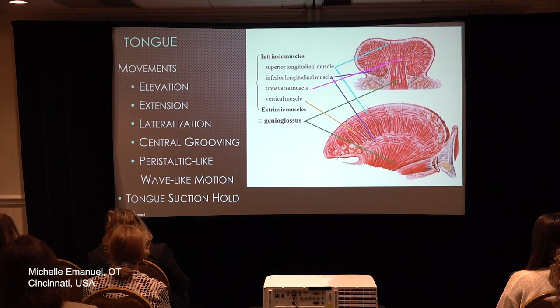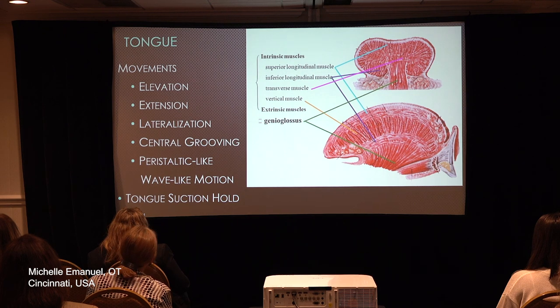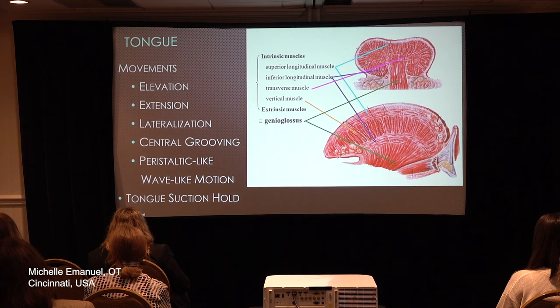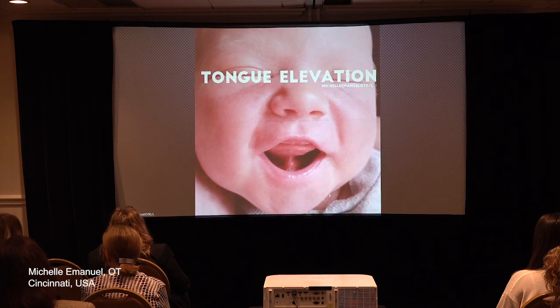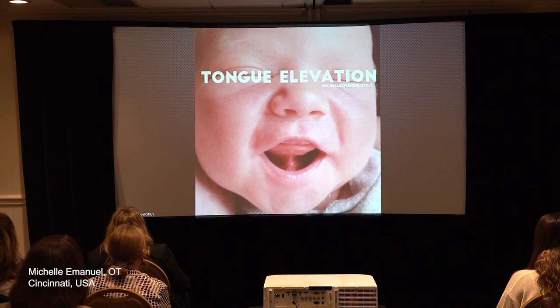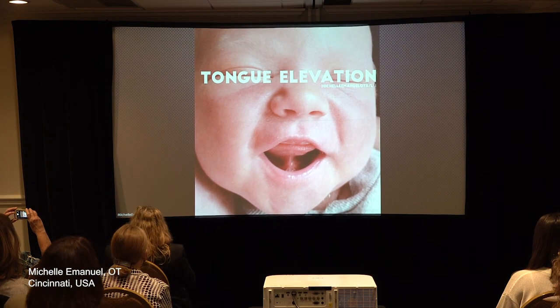So let's all try that. Put your tongues up the front, middle, and back of your tongue, all the way up to your hard palate, and drop your jaw a little bit. Practice that, because if we're in the field of myofunctional therapy health, we need to be able to do all these exercises ourselves. I'm tongue-tied, so I have to really work at it, but still be able to do the tongue suction hold really good. It's important. So this is an example because not very many people get to see a baby elevating their tongue, and I'm always asked that. Do you have a picture of a baby elevating their tongue?